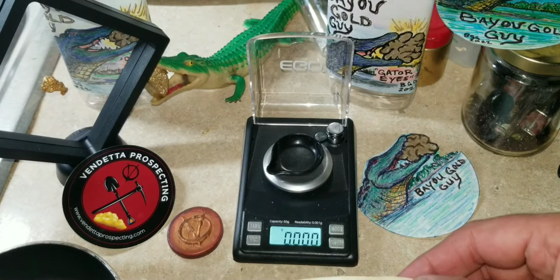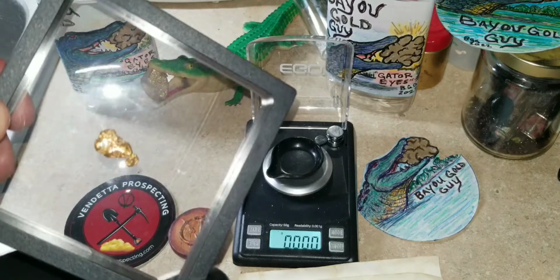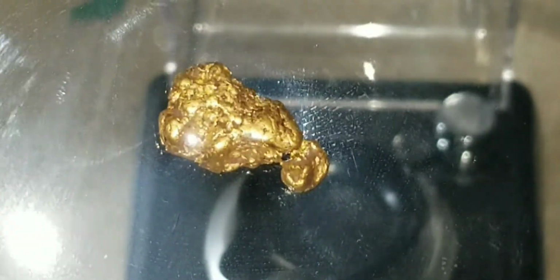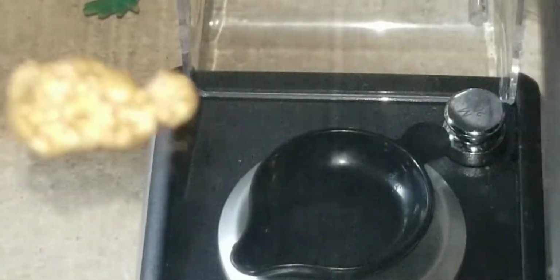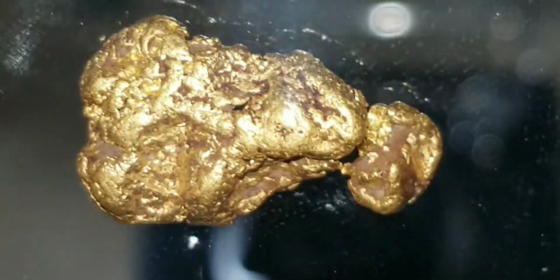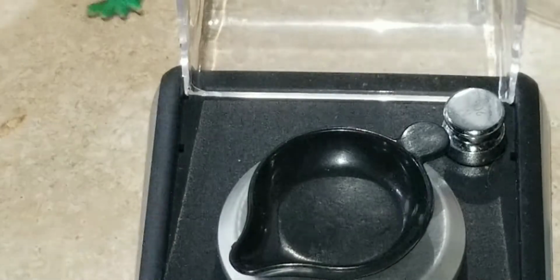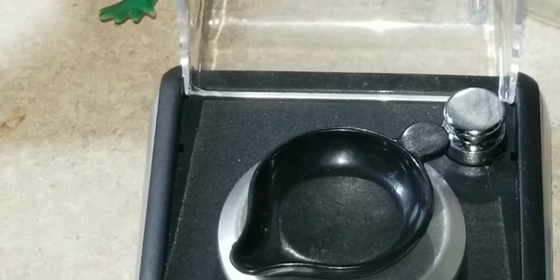You can see we've got our Vendetta token out here. There's my Vendetta nugget in the display thing. That's really cool. It suspends it there and makes it look very nice. As you can see, I cleaned it up considerably, just using the ammonia and the toothbrush. I have not reweighed it to see how much weight it lost. See the hole going through it there, and there's another hole that I cleaned out that a piece of quartz came out of. I think that might be it right there that goes all the way through it. But yeah, that was from my big Vendetta bag for video number 50 that he made up specially for me with that nugget in it. So that was great.